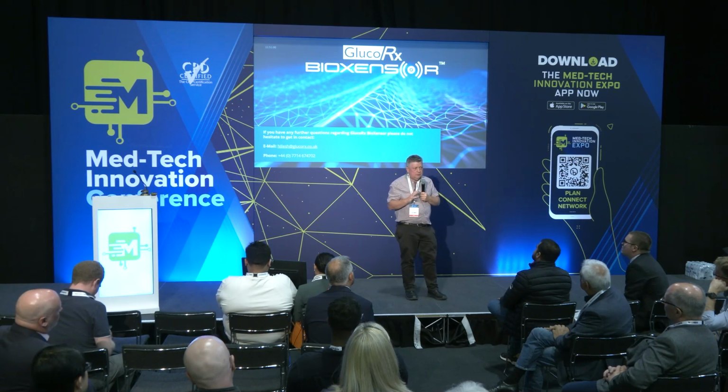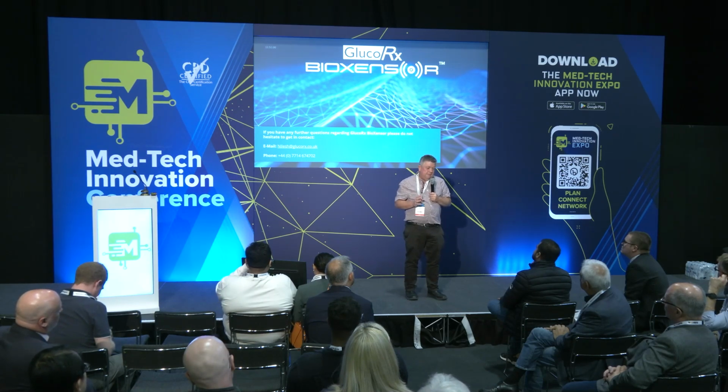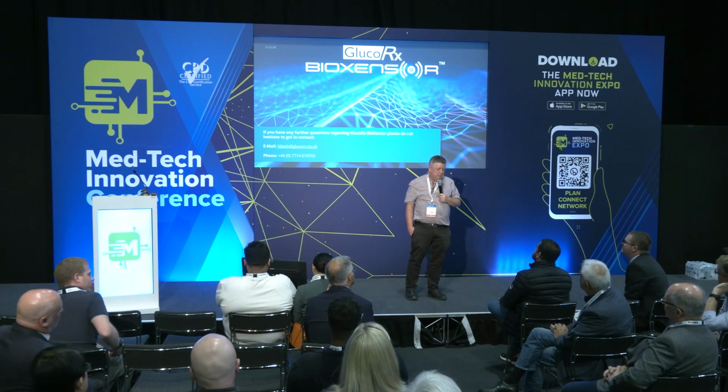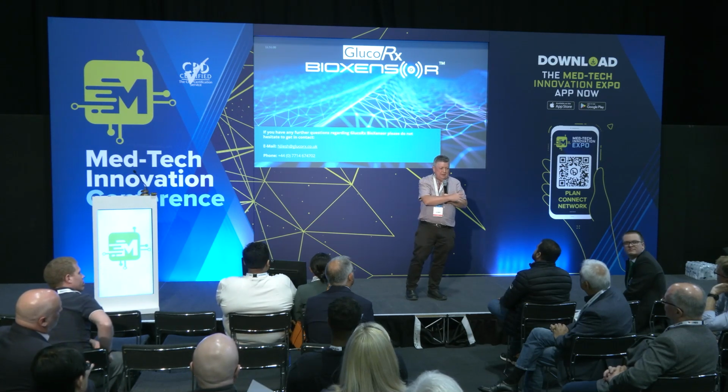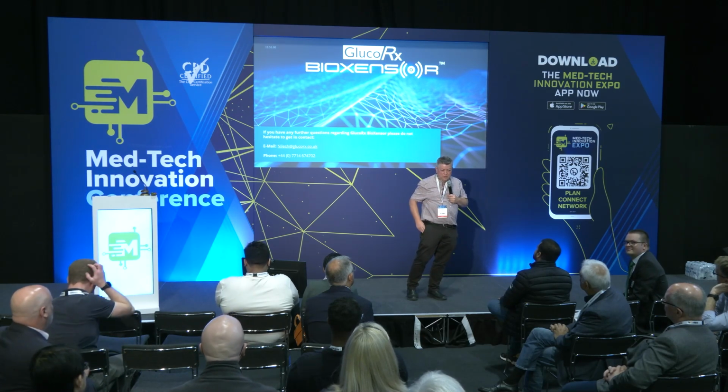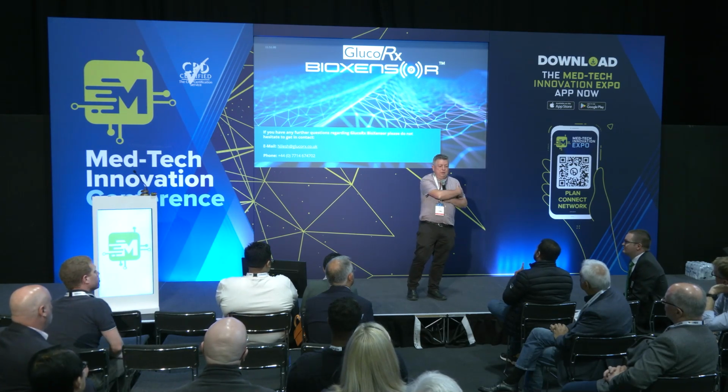So it can go in any location, but some locations are better than others in terms of removing some of the artifacts, especially if you're moving around. We'd like to put it somewhere fairly discreet that's not going to be subject to too much motion artifact. So top of the arm is a good one.